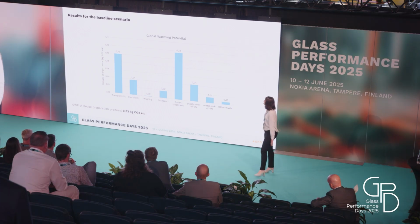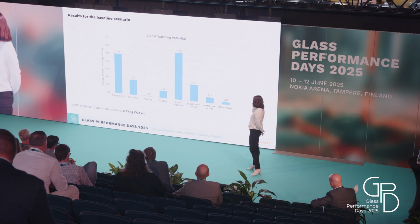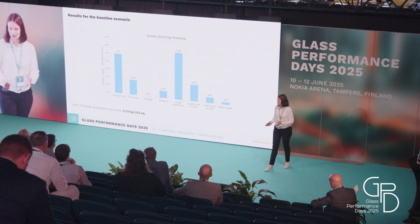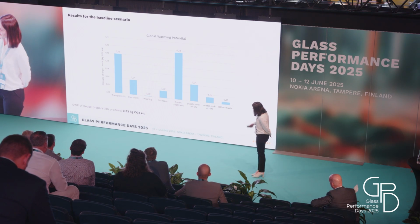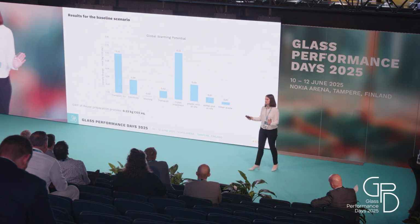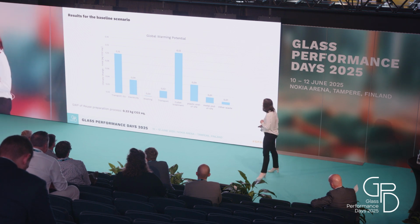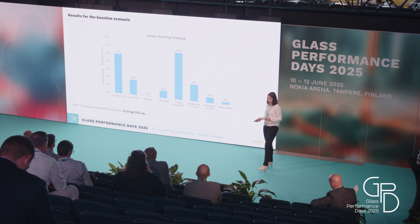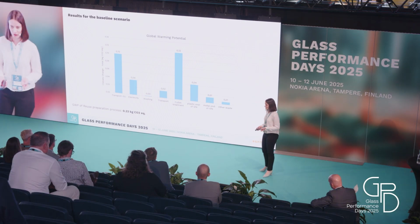These are the results for the global warming potential of the process, grouped by different processes. And as you can see, the cullet treatment is the process which is impacting the most on the total CO2 emission. The total CO2 emission for the whole reuse preparation process is equal to 0.33 kilograms of CO2 per square meter of glass. To give you an idea, the emission of the float manufacturing process is around 10 kilograms of CO2 per square meter of glass. So we are speaking about 30 times lower.